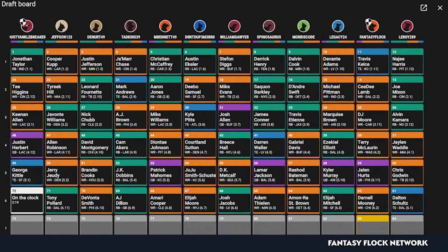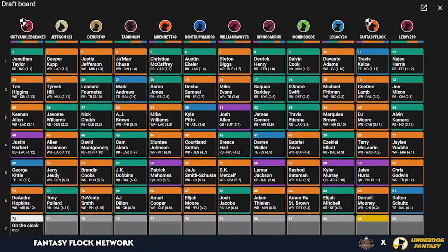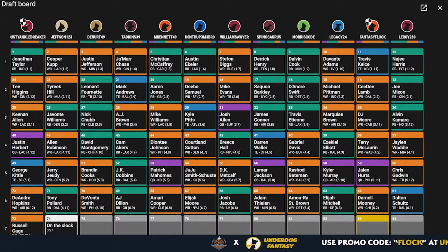So it looks like Tony Pollard here off the board at 71, even if we were to commit to draft, say, Dak Prescott at pick 83, and then Tony Pollard was the best value according to ADP at 86, and we could get that double stack there with Dak Prescott, CeeDee Lamb, and Tony Pollard.